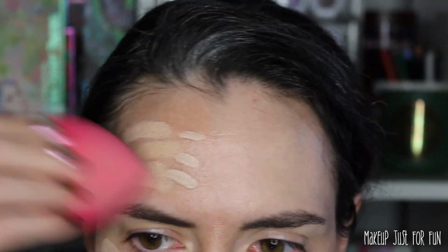Here goes nothing. Wish me luck. As soon as I started blending, I immediately noticed some pros and cons. On a positive note, this is super fast.